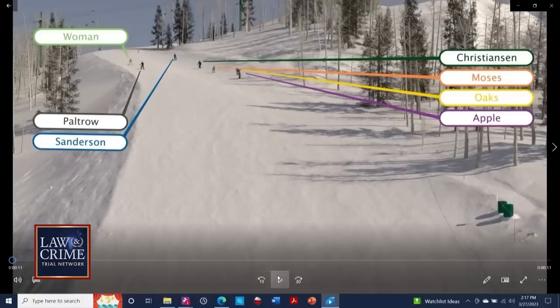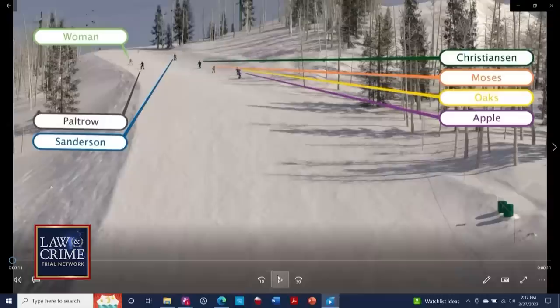And at the top of this run on this exhibit, is that the very top of the entire run? Of the Bandana run, yes. You can see a lift up in the upper left-hand corner. That would be the Ruby lift. That's like if you prove you're not a robot. I would have missed that, actually. Okay. Then it says Paltrow. Is that brown?